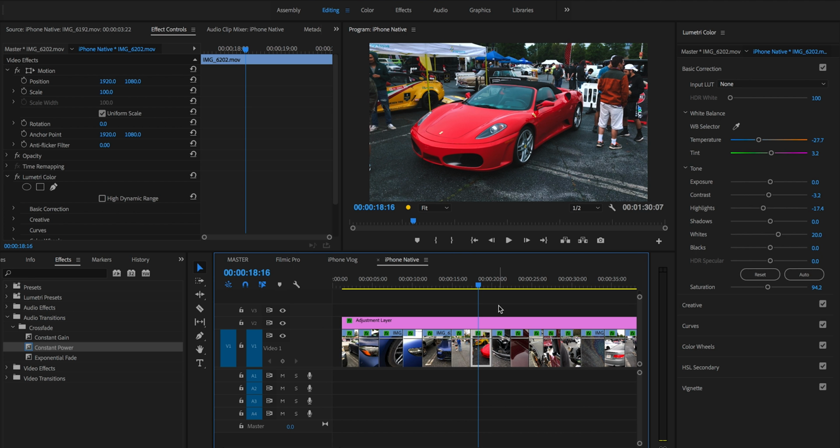Here's a shot of the Ferrari if I remove the LUT and then remove the adjustments. You can see how warm the footage was originally. But if I add it back in, turn the LUT back on, the image looks a little more cinematic. I softened the blacks using the LUT provided by Daniel Schiffer.